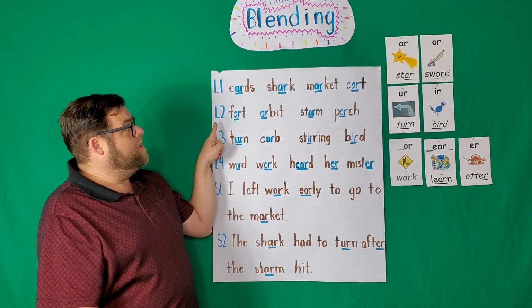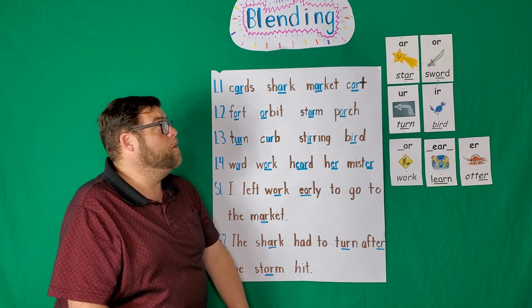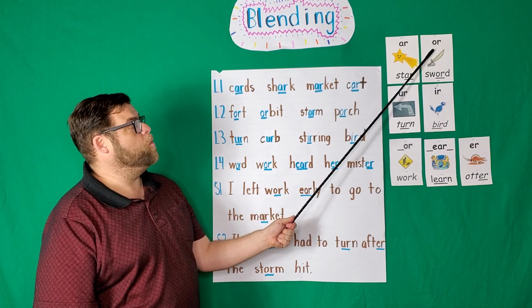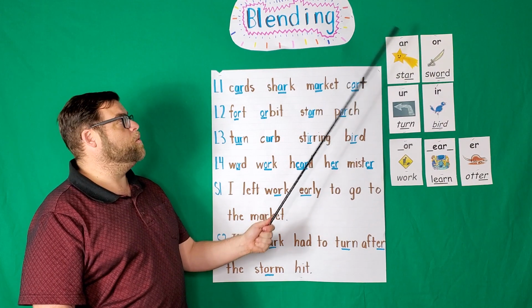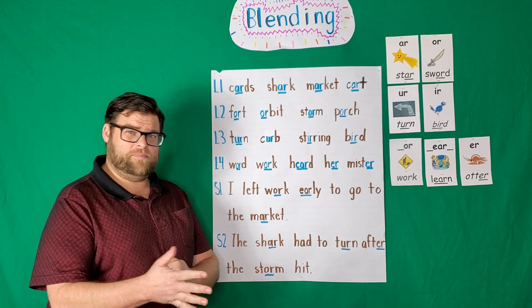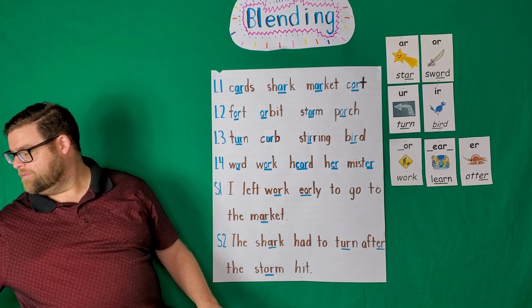And on this line, we are only going to blend words with an R-controlled O. And remember, with this R-controlled O over here, the R makes the O say its name, the long O sound, or. This isn't the one that's down here where it says er, it says or. And the way to tell the difference, sometimes you just have to try and read the word and then use context, see which one makes sense. Okay, let's do this line.